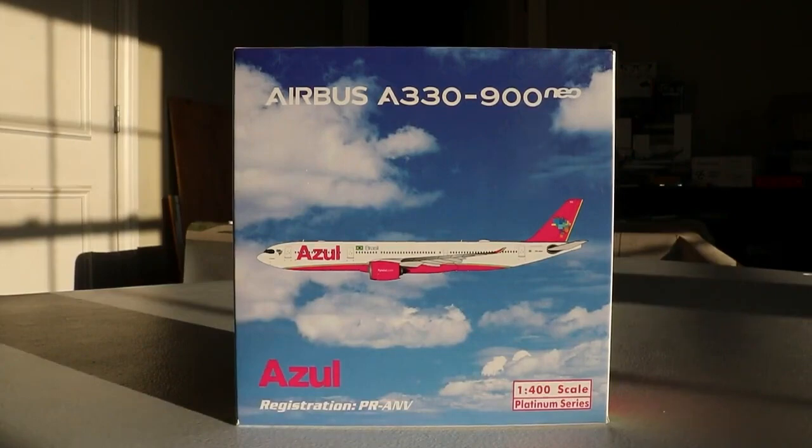Okay, guys. So we were in Orlando during that absolute crazy thunderstorm. I guess not crazy, but a major thunderstorm, right? And that Frontier flight got delayed so long. Right before we were getting ready to board, here comes this beautiful pink plane just taxiing in, and I'm just like, wow, this is absolutely fantastic. Turns out to be Azul's Airbus A330neo.